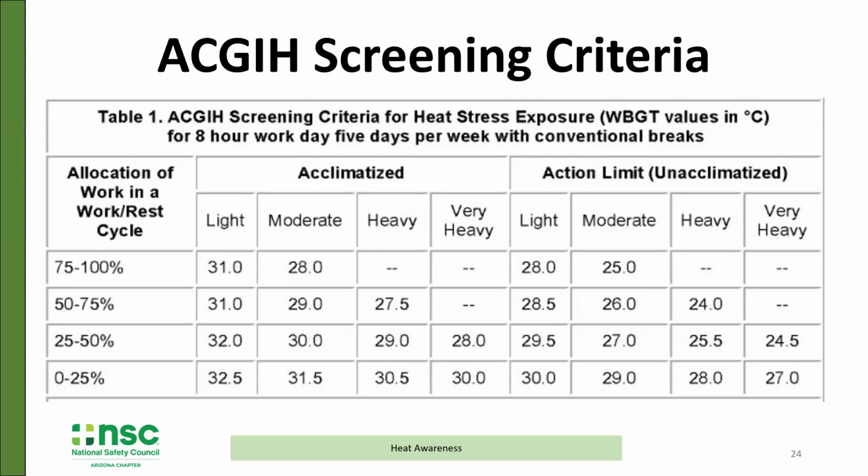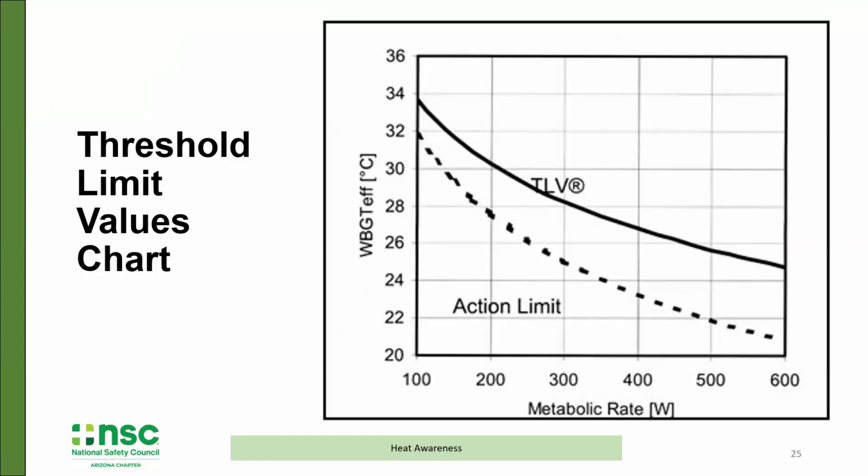And now we're only able to do that sort of heavy lifting or heavy work 50 to 75% of the time, or even lower as those temperatures go up. So this is a good reference point to where you need to take some action and accommodate work versus rest. And this is just a chart that shows some of that same information.